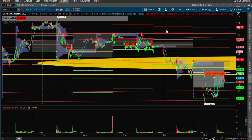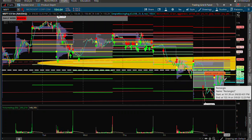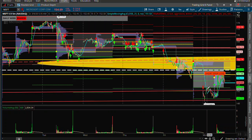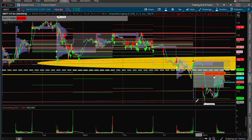One thing that I am a little leery about here is that Microsoft's already breaking here. It seems like right here, we did have that nice responsive bounce, and I took my quick profits on Microsoft because it was showing signs of weakness, which it did. This is the one of all the charts, the chart patterns.